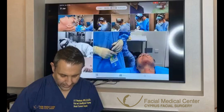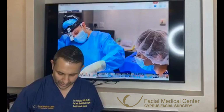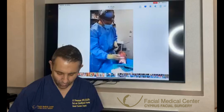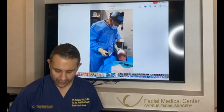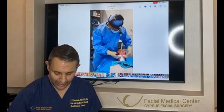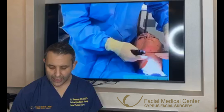Because when we do this, we combine it most of the time with liposuction, and that's what we do. We take this cannula, and we take out all the fat from the neck, we defat the neck along, and the patient during this procedure, that's the amazing thing, as you can see here, is totally awake. We don't put people to sleep for a facelift.